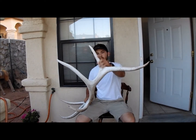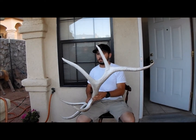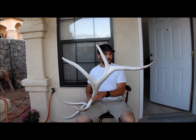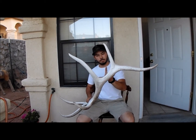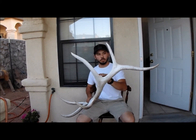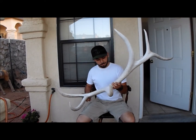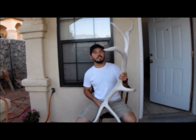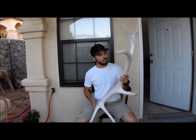The fifth is a little short, but it's just very symmetrical, and the curves in this are very nice. I really like the short space in between the royal and the fifth, and it's just one of the best sheds I ever found. Unfortunately, it was sitting on the mountain for a while. This is probably 2, maybe 3 years old.